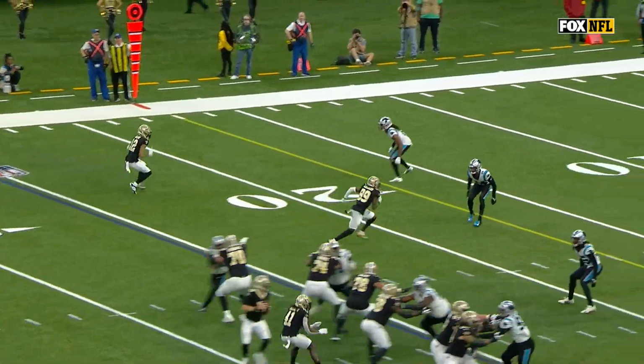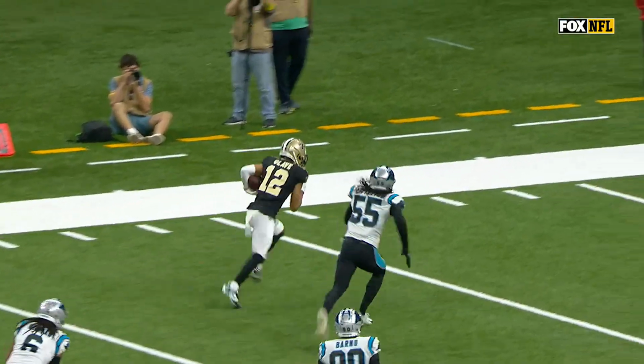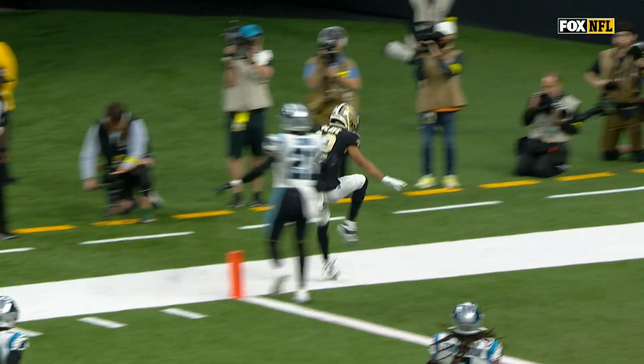You're going to see him on the top side. He's going to try to take away the inside. Nice break, but he's right back outside. He knew he had him on the top side. He kept him on his top end shoulder.